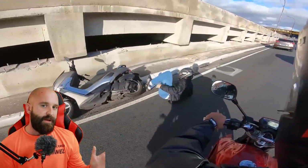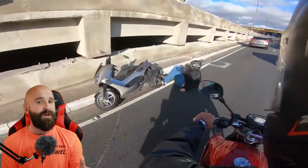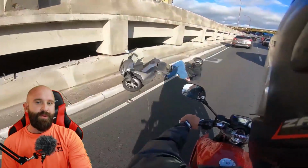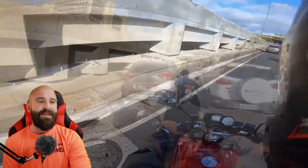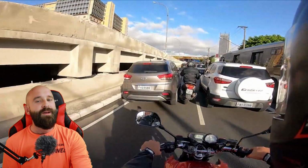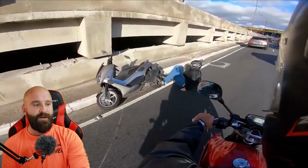Relatively low speed, not a lot of road rash, not a lot of sliding, but you do have impact. So he's going to be very sore, if not injured. Hopefully he's able to get up and continue on with his day. But remember, guys, this is a huge risk that we're taking in order for us to do what? Get a little bit more time off our commute. That's not worth it. Now he's going to have to situate himself in the hospital and figure everything out.